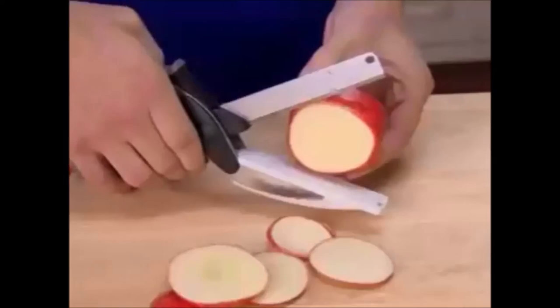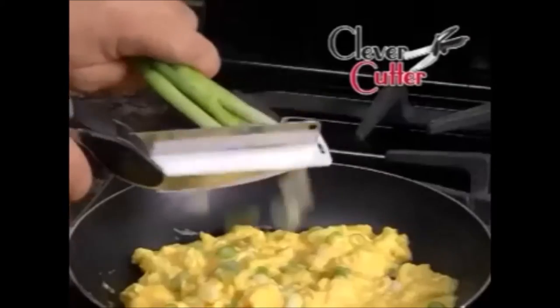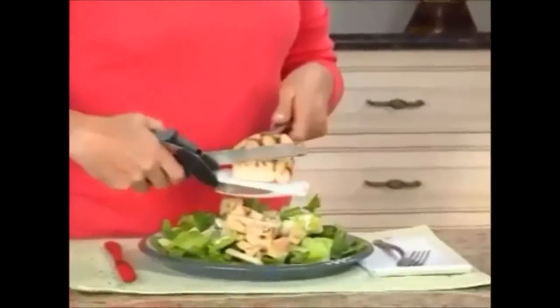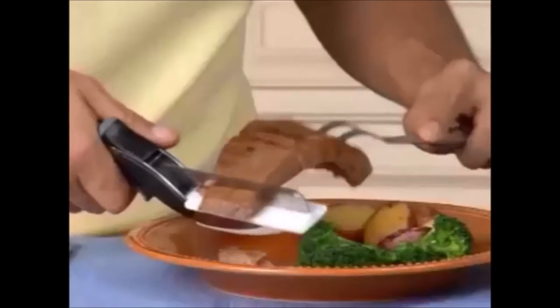The wide mouth even cuts bread beautifully. Wide enough to slice apples. Top eggs with veggies for a healthy, excellent breakfast. For lunch, carve a classic chicken Caesar salad. Slice steak in seconds for a quick, delicious dinner.